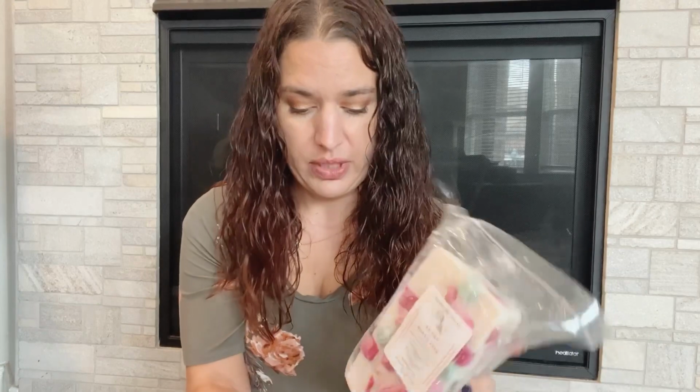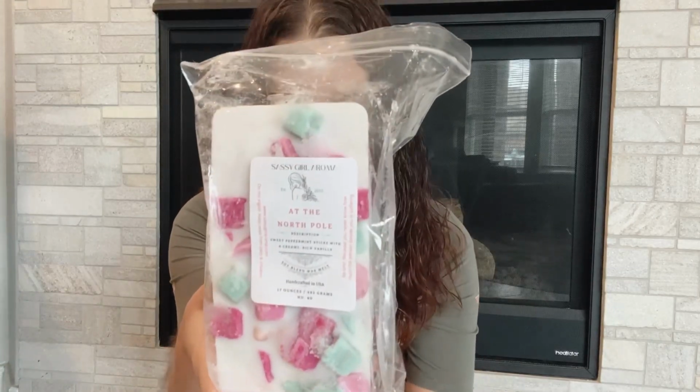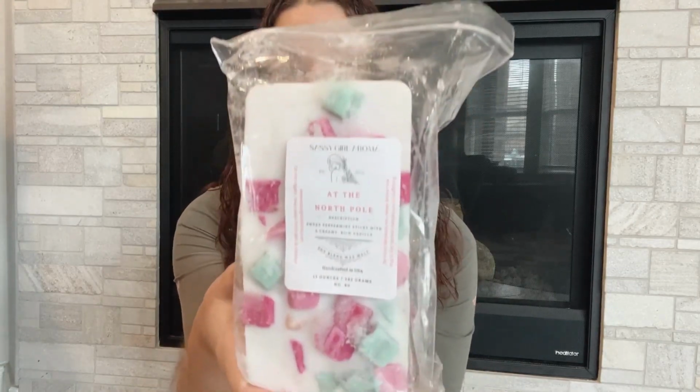The next repurchase that I have is At the North Pole. If you watched my videos before, you've seen how fast I went through my first loaf of this. And this one, I'm actually almost wishing that I would have gotten two loaves of. It is so good. It is sweet peppermint sticks with a creamy, rich vanilla.